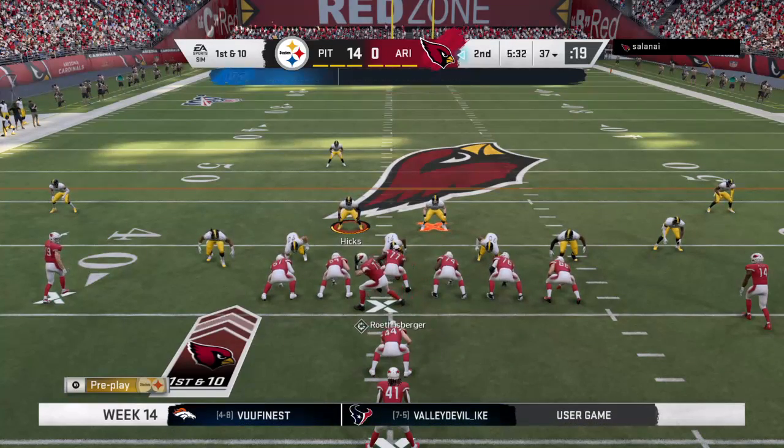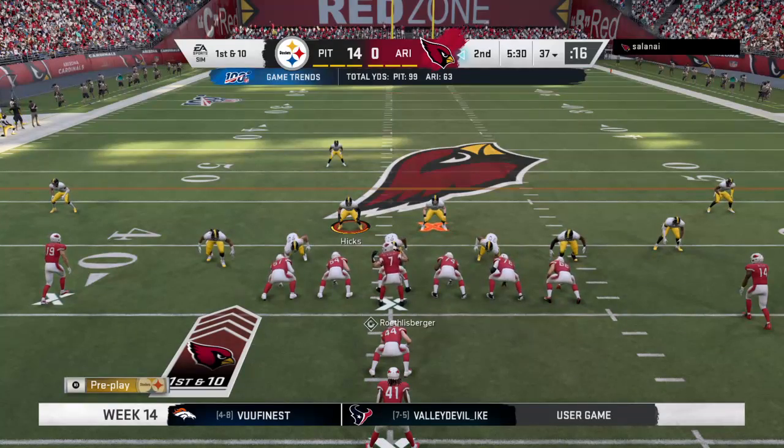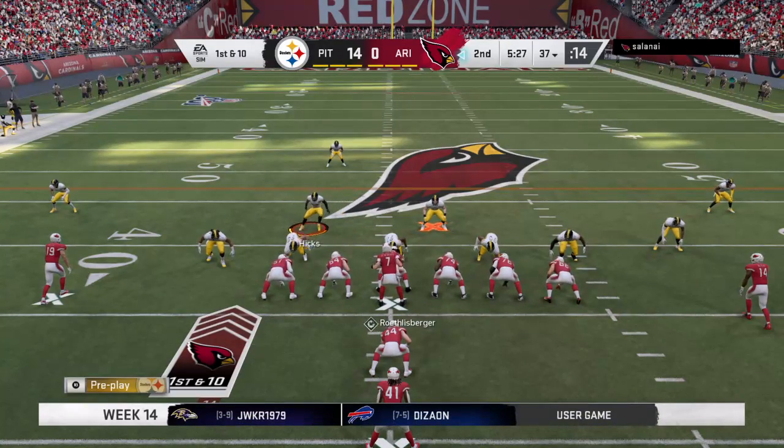Whoa! Hey, Foxtrot. 58, right over there. Yeah. Mike, 58, right there. Hey, D-line, let's get in there.